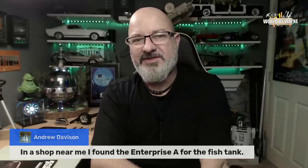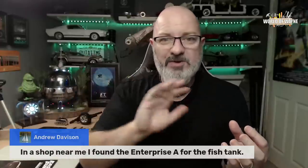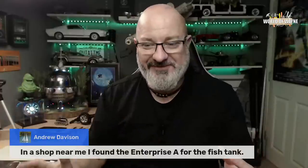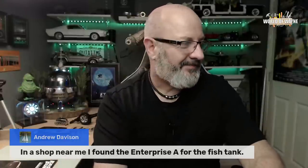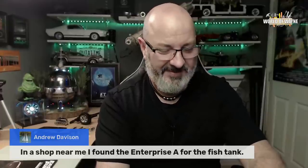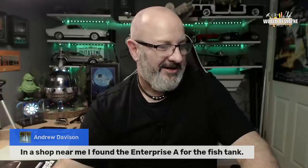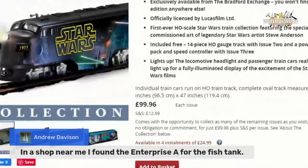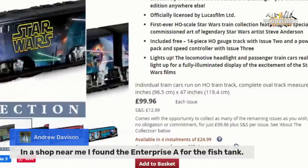In a shop near me, you found the Enterprise A for the fish tank. Oh my God, are you talking about that? Has anyone seen the Bradford Exchange? I can't believe what they're trying to peddle as an advertisement. They've got an electric O-gauge locomotive with carriages, and then they've slapped Star Wars decals on the side of it. So it's now the Star Wars locomotive. I was like, what? I've got to find it. It's the most stupid thing you've ever seen. It's got to be on here somewhere. Yeah, the Star Wars Express Train Collection. There we go. How stupid is that? They've just blasted scenes along the side of the train. You're either into trains or you're into Star Wars, but I'm telling you, never the twain should meet.